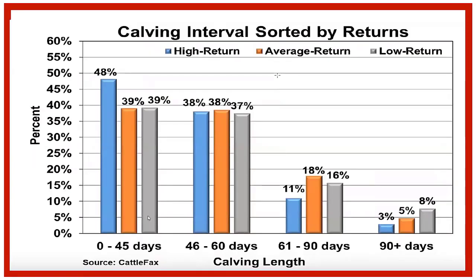As we look at calving intervals, we see that the bulk of our high return producers, almost half of them, fall in a 0 to 45 day calving season. So I'm going to throw a poll up here. I want to know how long your calving season is. Is it 0 to 45, 46 to 60, 61 to 90, or what is a calving season? Because as we talk about feeder calf value, we know that we give up a significant amount of pounds and we give up some uniformity the longer that we stretch that calving season out.